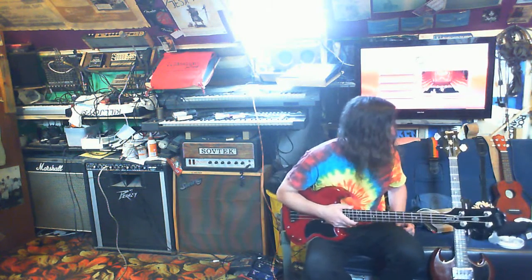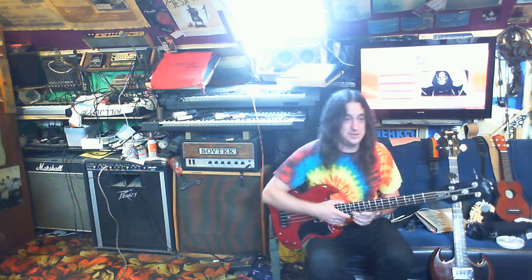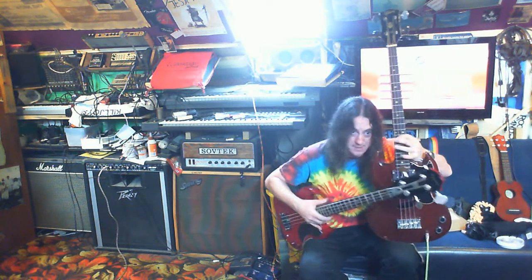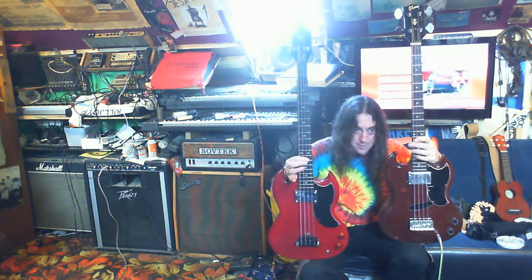So, in conclusion, I can't really make a conclusion. Also, this is my baby, so I'm completely biased towards this anyway. But yes, there's a massive gulf between a 1968 EB0 and a modern Epiphone one. I know a lot of people aren't going to like that.